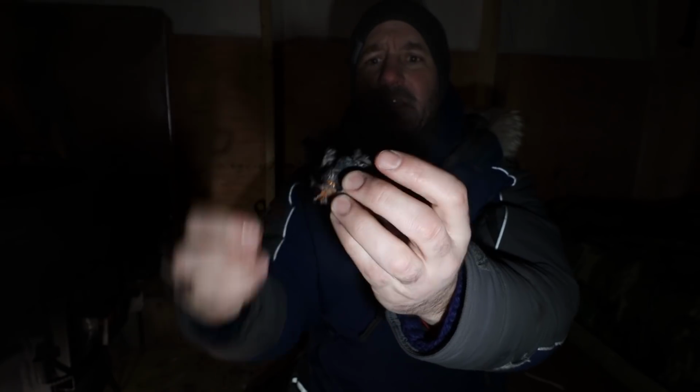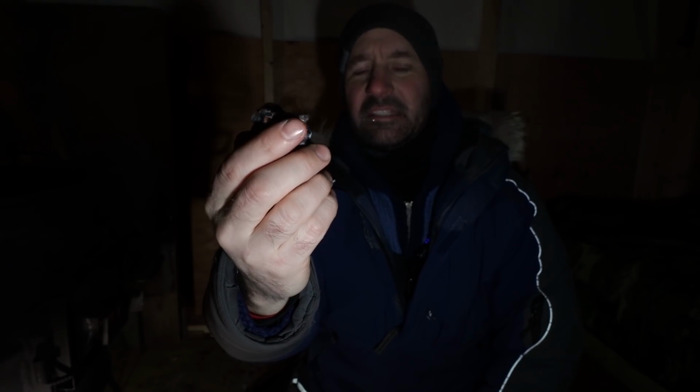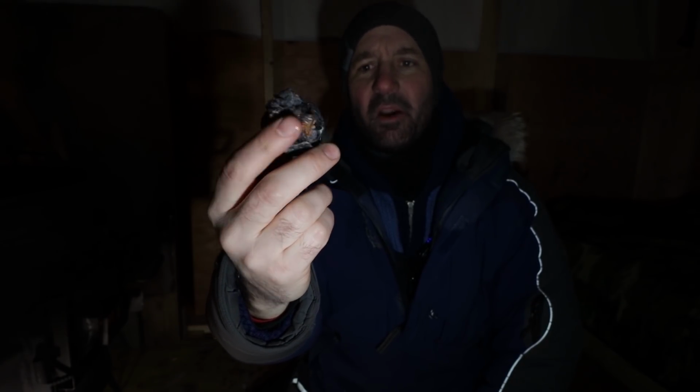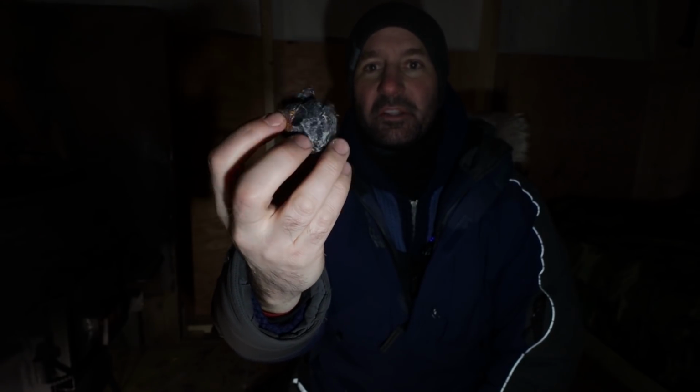I have another fire starting concoction, and that is sawdust mixed with a bit of bar oil. That stuff works really well, but this, I'm really happy with this. This thing worked really well today.